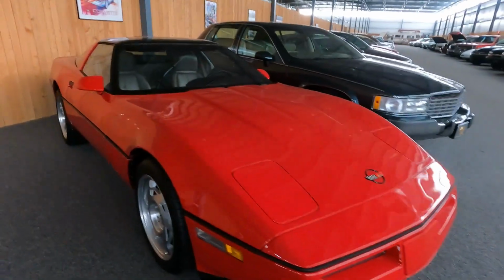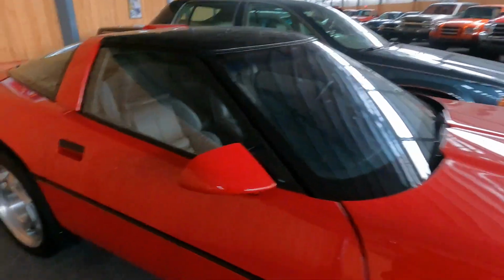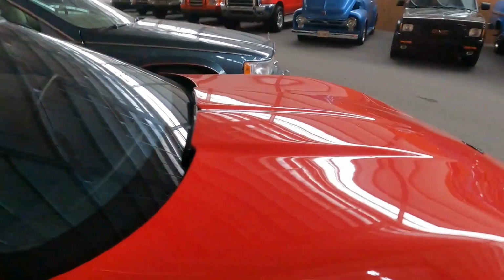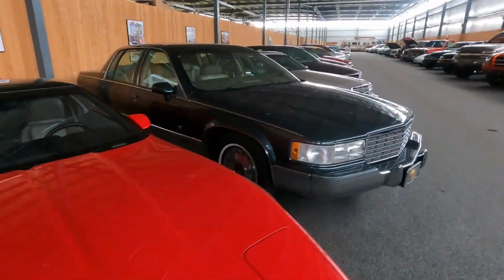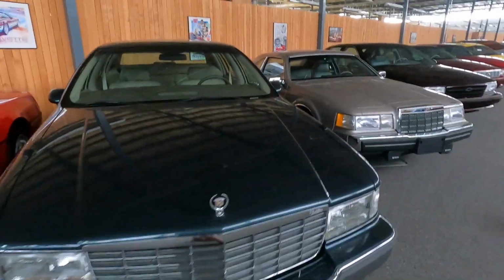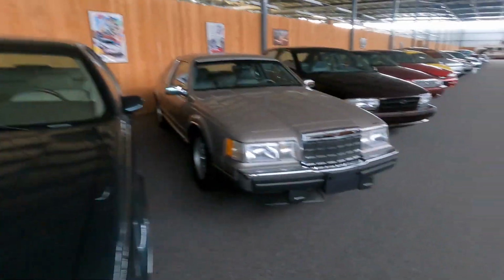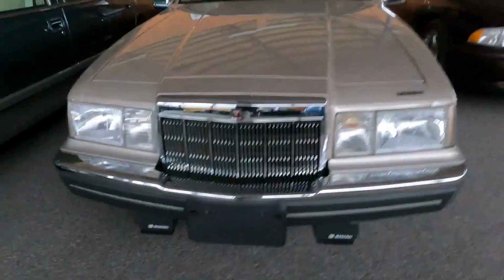Another Corvette, appears to be just a pretty basic C4. I'm sure very low miles or no miles. Cadillac. Lincoln. You got the Marshall fog lights for all you Fox body gurus.